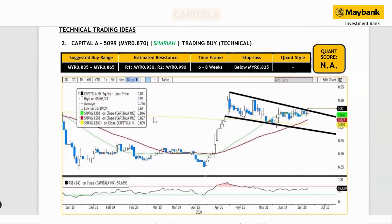Second stock is actually Capital A. Well, I think if you look at the price pattern, the last few weeks has been on the descending wedge consolidation pattern. Okay, once again, I think if you look at the stock, it actually broke out of this wedge resistance on high volume.